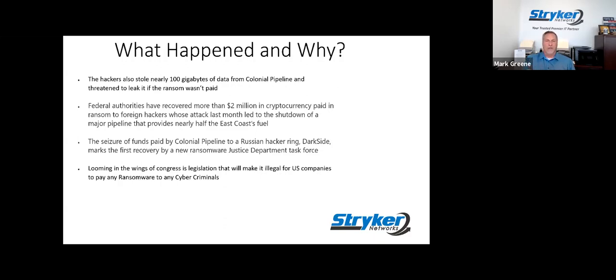And what they're doing is they're looking at it as if it's an attack on our country. What's interesting is what's looming in Congress as far as the law, they're looking at potentially passing a law that makes it illegal for U.S. companies to ever pay any ransomware to cyber criminals. So that's an interesting twist, because when you pay the ransomware, they send you decryption keys to decrypt all your data so that your data gets fully recovered.